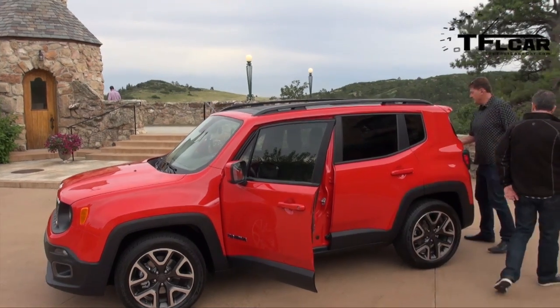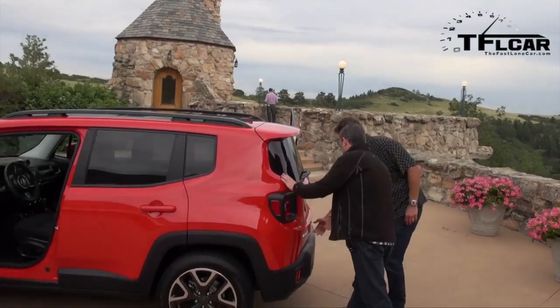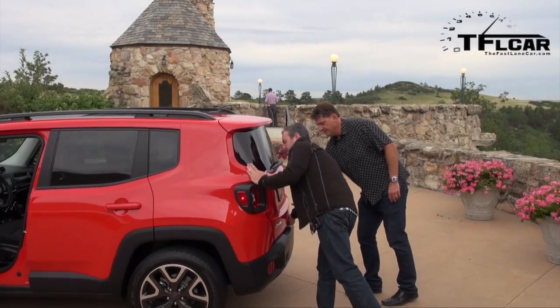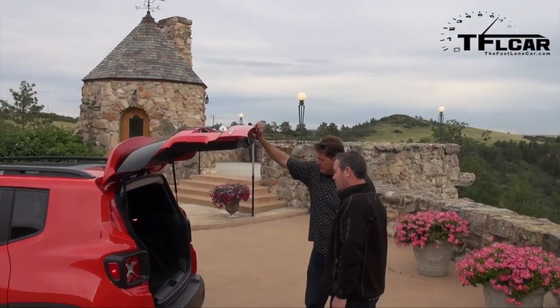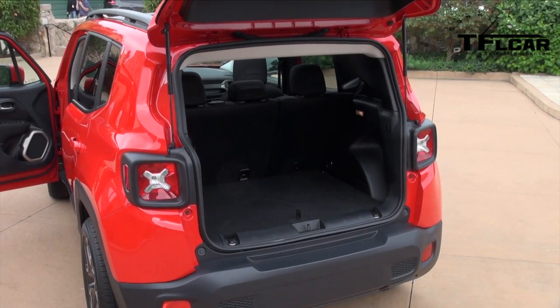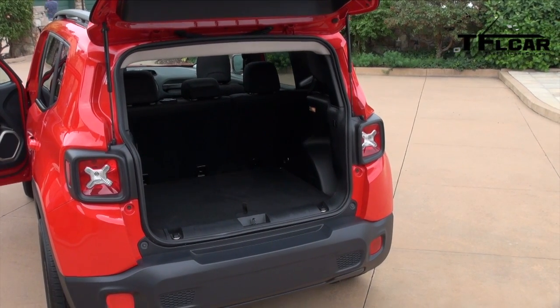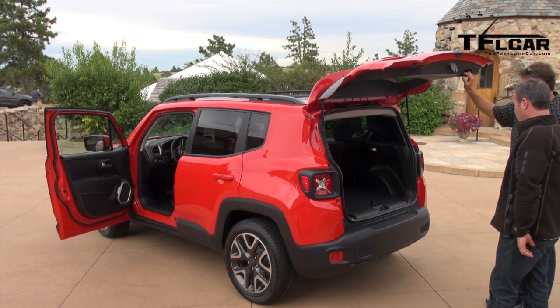How much room do you have back here? Very short rear overhang. Where is the latch? Is it down here? It's right in the middle. I think it's locked. It shouldn't be. Oh, there we go. So that's quite a bit of room for a little car. Lots of grocery space back there. The lift-off My Sky panels both fit back there. It's available with a full-size spare tire, especially on the Trailhawk when you need that off-road. A lot of storage, with a 60/40 folding split. It's pretty roomy actually for such a small car.